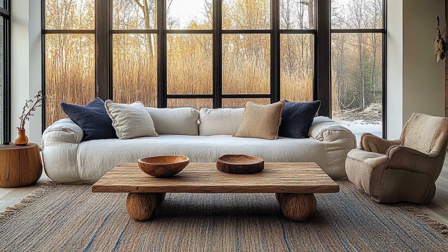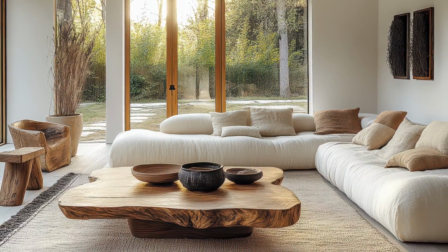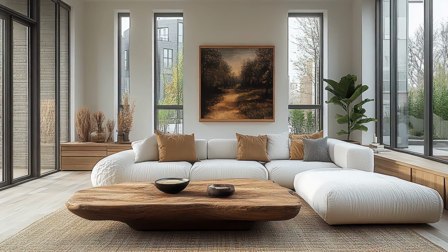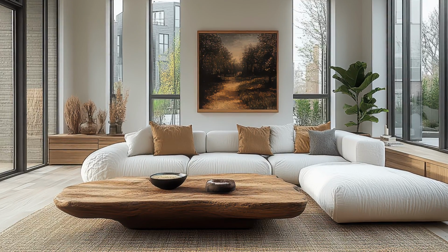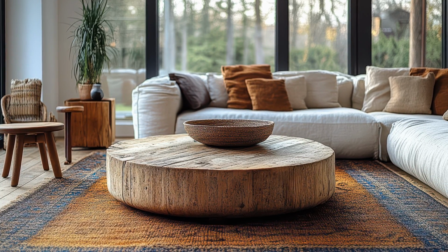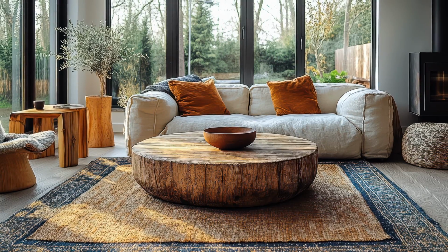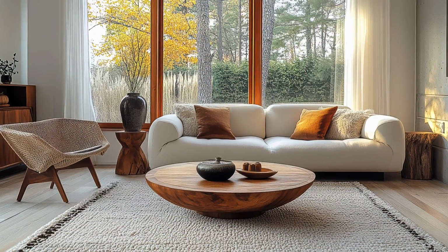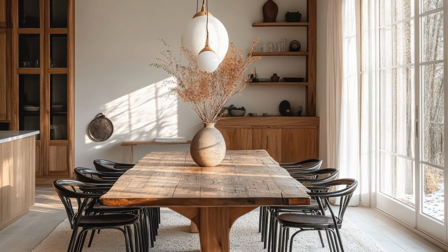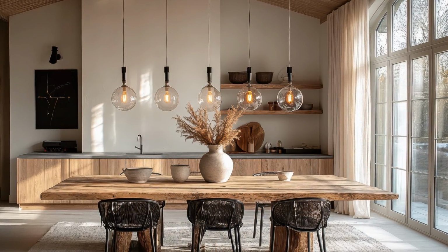Imagine a mid-century modern sofa with clean, understated lines complemented by a simple Scandinavian coffee table in natural wood. The pairing of these modern elements with vintage touches, like distressed chairs or an antique side table, adds a layer of personality and history, making the space feel well curated and uniquely yours.